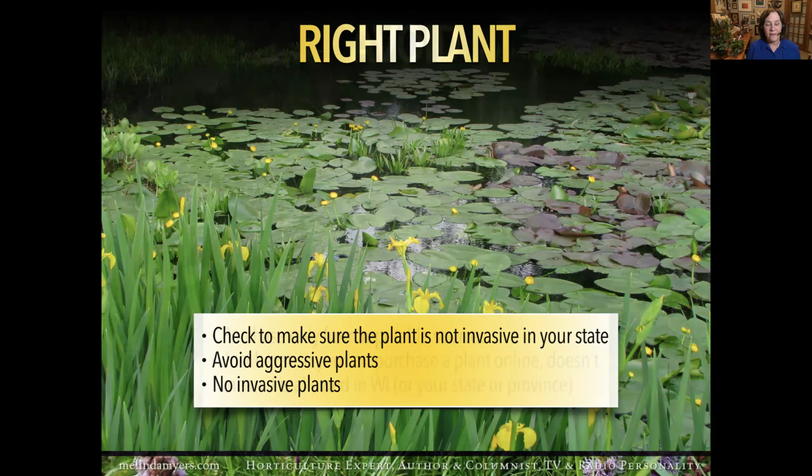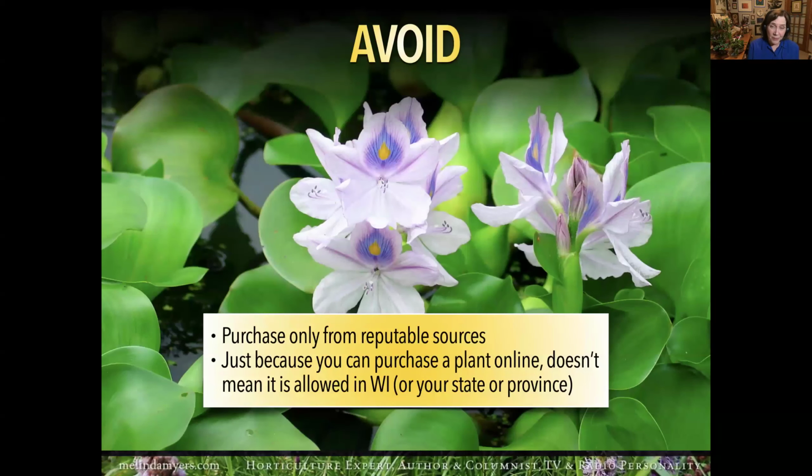And of course, don't buy invasive plants. Avoiding the problem, as I mentioned: right plant, right place, no invasive plants. And if you purchase plants online, always check to see, one, if it's a reputable site, and two, that the plant you're ordering is not invasive, because there are online sources that may be selling them even though they're not allowed, that may not be aware of the restrictions in your state. And so it's really up to you to avoid buying those. And not crossing the state lines where maybe you can buy a plant that's banned in your state and bring it in for your water feature. We're all trying to work together to make a difference and manage these.